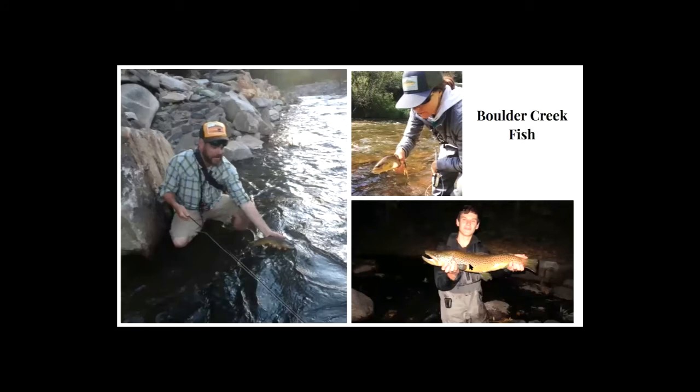Right now I ran down to like 55th Street yesterday, and the water was about a foot of visibility. But for me, I'd go through there and just throw a streamer and cover water, that sort of thing. But at night, absolutely.